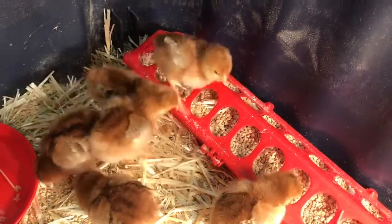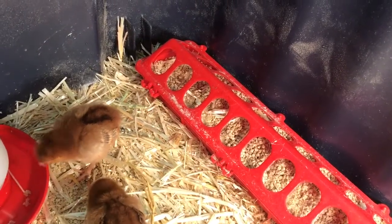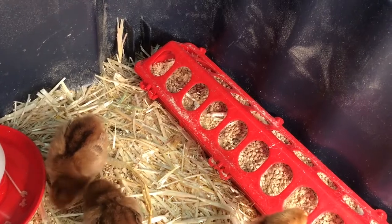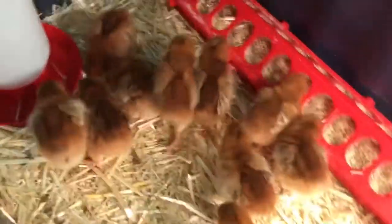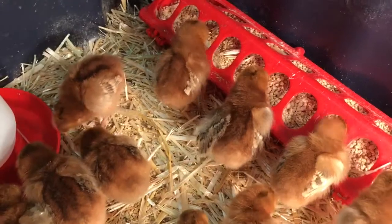So, all right guys, that's it. Quick update on the chicks. Everybody seems to be doing good. We did lose one, but I was expecting maybe more casualties than that. But so far, everybody seems to be doing good. Look at that one, the feathers that he's got on him already.